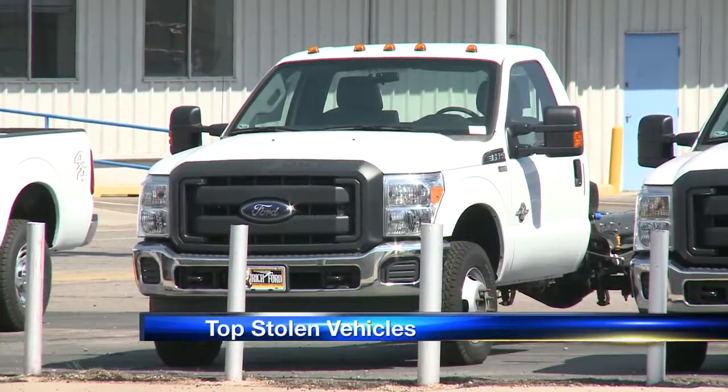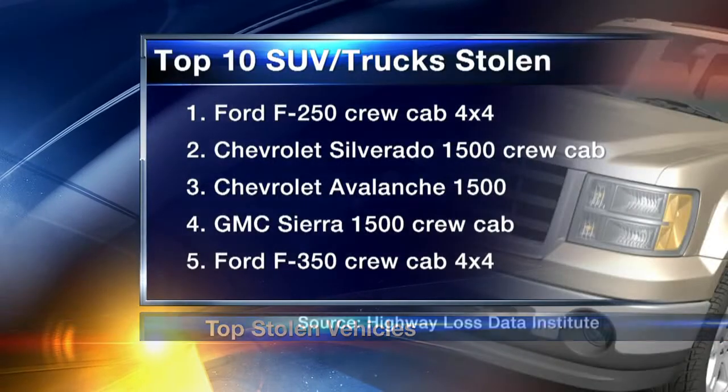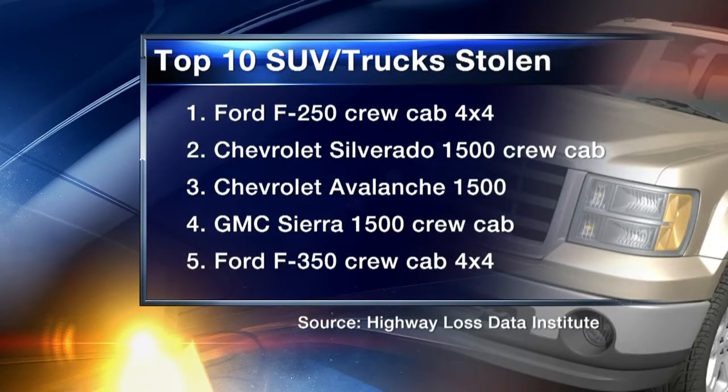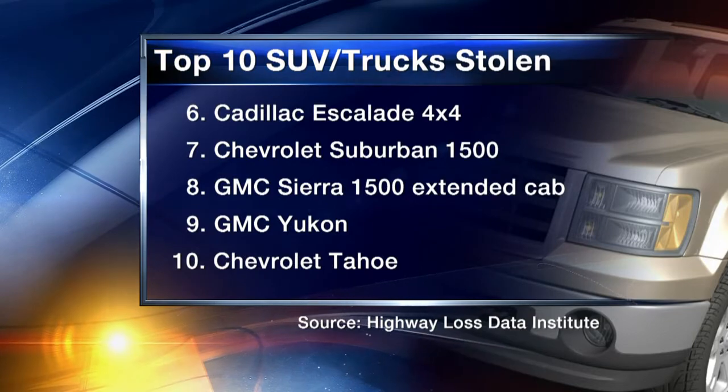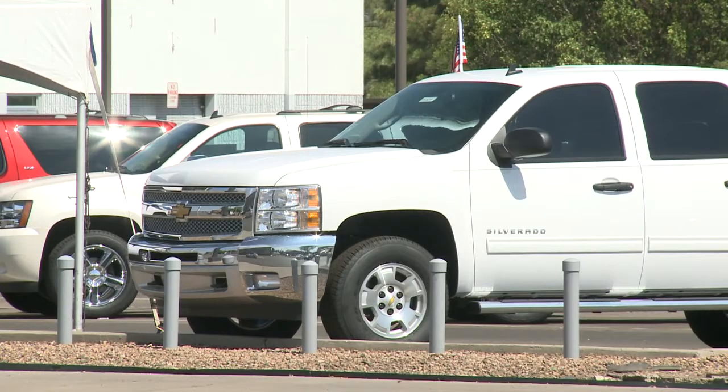Now, the latest data from the Highway Loss Data Institute shows for the years 2010 through 2012, the F-250 ranks highest on the top 10 trucks and stolen SUVs. As you can see from the list on your screen, it's not one particular model or brand that thieves are after. It ranges from everything from Ford to Chevy to Cadillac.